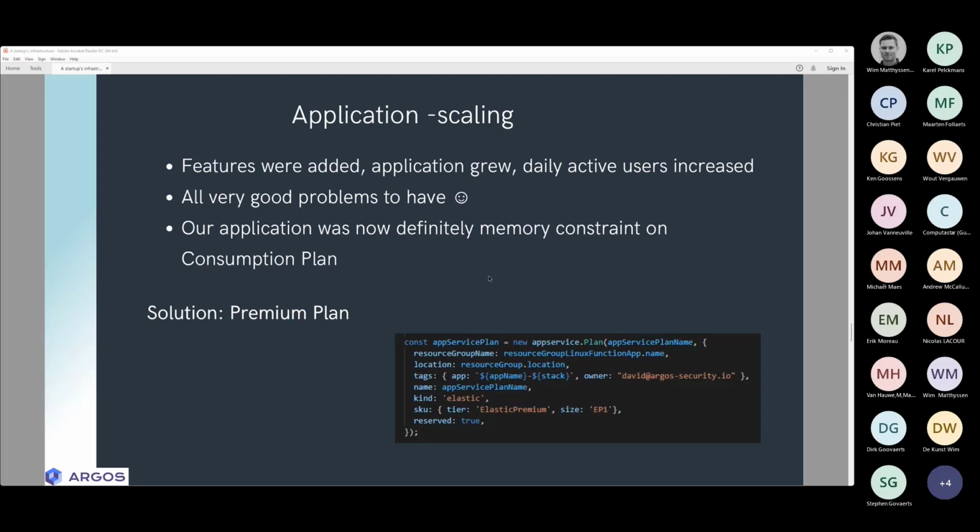And to give that away, we're still only at 1.7 gigabytes, probably. Well, we were somewhere around 1.5 gigabytes of memory consumption, but we sometimes tip over, and just so we don't have the worker shut down anymore, we decided we were going to go and deploy into the premium plan. And it's not actually that expensive anymore, anyways. And if you remember back to how we deployed the app service plan initially, we had the dynamic Y1, and we already had it commented out in the code. All we had to do was change the tier to Elastic Premium and put the EP1 size in here, commit to Git, and have our pipeline deploy the infrastructure. And that's all we had to do. 10 minutes later, we were running on the premium plan.